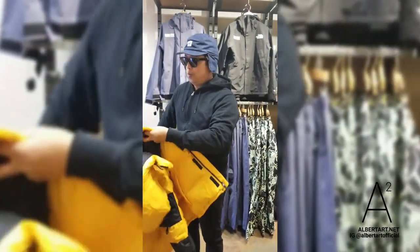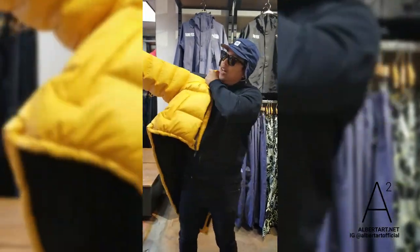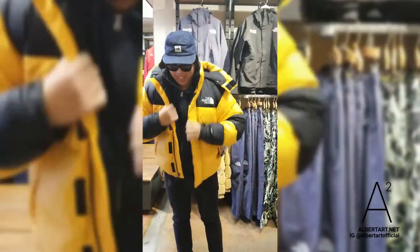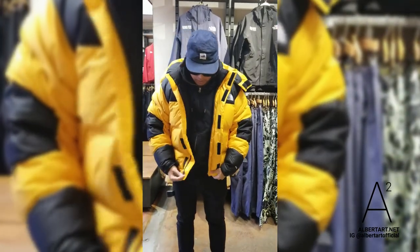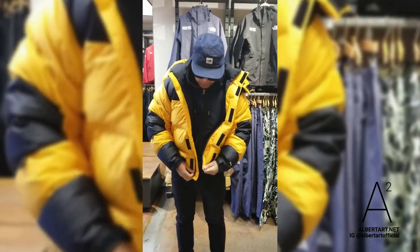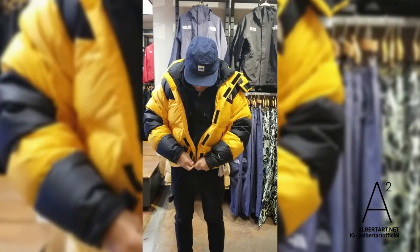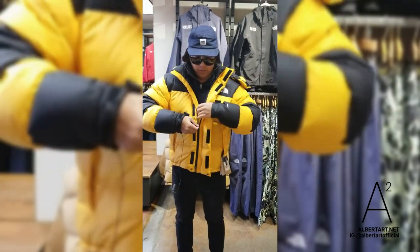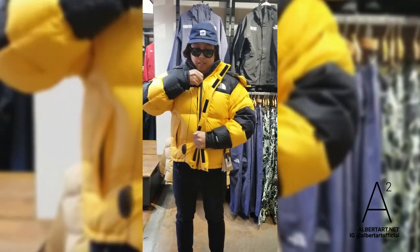Hmlyn Baltoro wave hoodie. I can tell it's already warm. It still fits pretty well. I'm trying to hurry up so I don't take too much of your time. It's a very, very secure zipper, good quality zippers. Very nice design.